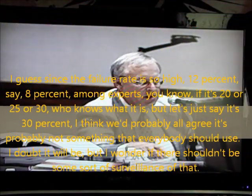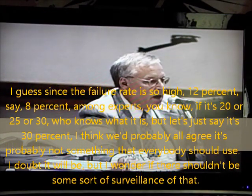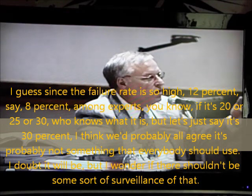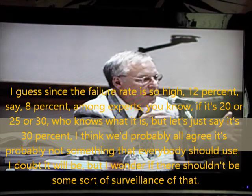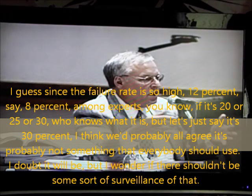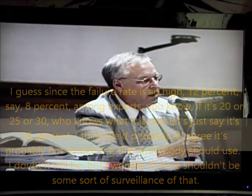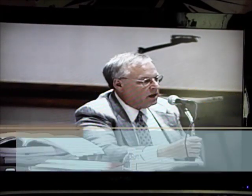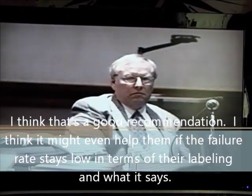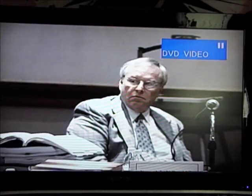I guess since the failure rate is so high, 12%, say 8%, among experts, if it's 20 or 25 or 30, who knows what it is, but let's just say it's 30%, I think we probably all agree it's probably not something that everybody should use. I doubt it will be, but I wonder if there shouldn't be some sort of surveillance of that. I think that's a good recommendation. I think that it might even help them if the failure rate stays low in terms of their labeling and what it says.